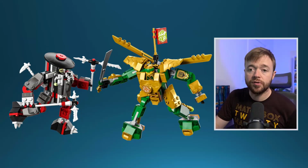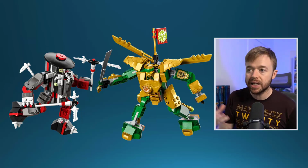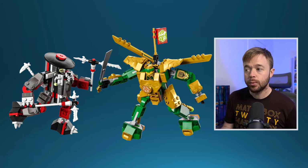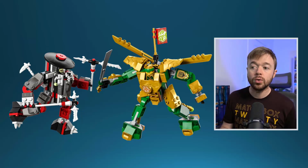Now, it's a lot of fun of a set, of course, when you have not just one mech, but 2 mechs, and you're going to be able to battle against each other and different things, and having the villain mech really helps here. The one disappointment that I have with this is that it's Lloyd, right? It's Lloyd's mech. We already saw Lloyd's mech. There's a $10 variant of this set out already. So this is a duplicate, basically.